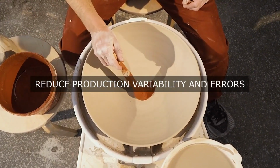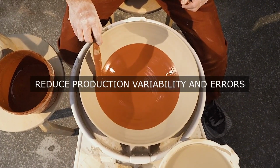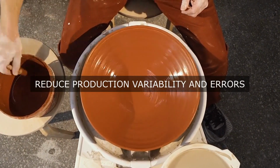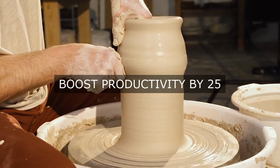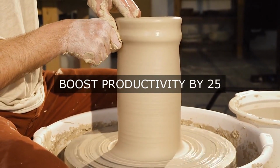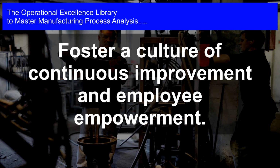Secondly, operational excellence improves productivity by optimizing equipment performance, improving workflow, and reducing downtime. This leads to increased production capacity, reduced lead times, and improved delivery performance. Thirdly, operational excellence improves quality by reducing defects, variability, and contamination. This leads to improved customer satisfaction, reduced warranty claims, and enhanced brand reputation.